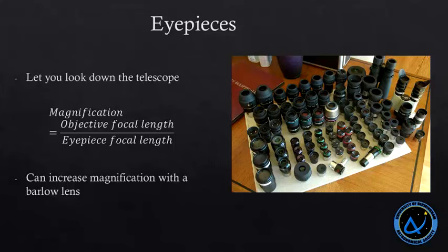So, predominantly, eyepieces have a field of view of around 60 degrees, so the light that they gather comes in like a 60-degree cone. But some of them, we've got a couple that go up to 80, which are quite nice. But that changes the size of the circle of the sky you can see. All right.